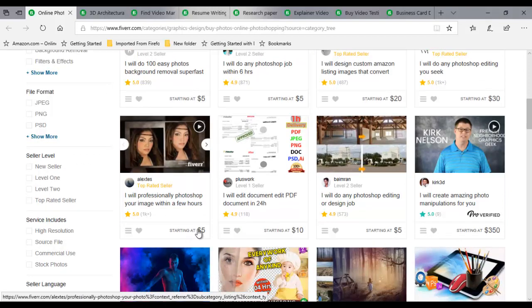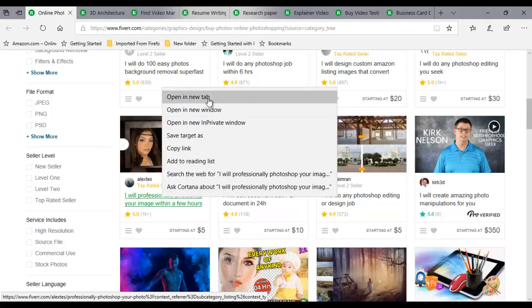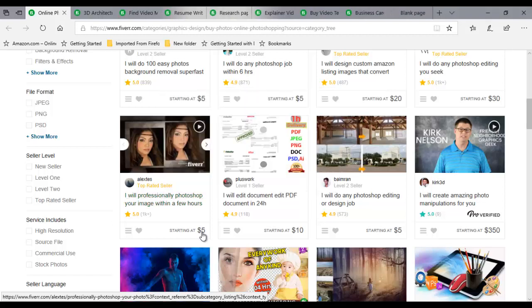Now, it doesn't mean that it is just $5. Don't let this $5 fool you. In fact, let's have a look at this particular one so that you understand. This is just the beginning gig, the beginning package. And apart from this, if you scroll down, I believe you see this starts at $350.